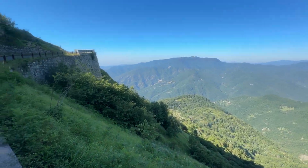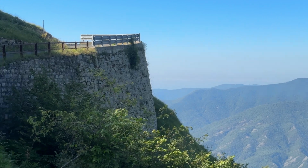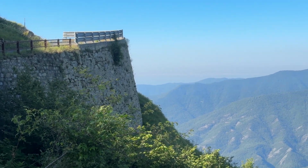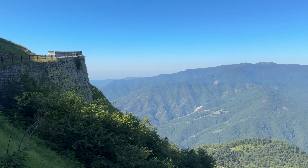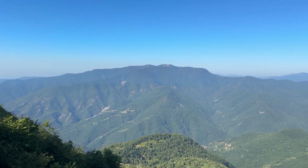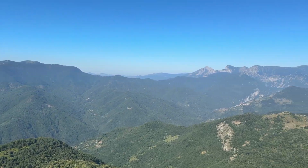If flat terrain is more your thing, check out my video on the cycle path that runs along the old railway line through San Remo. 50 kilometers of dead flat riding, with beaches and bars along the way.